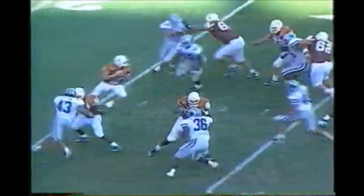Applewhite back in the pocket. K-State coming after him, hits him as he throws. Picked off. Mark Cimino at the 30. Cimino down the sidelines. 20, 10, 5. Touchdown. Kansas State gets a defensive touchdown on the INT from Mark Cimino, and he races it in. It's his first career touchdown with an interception for Cimino, and K-State leads by 7, 24-17.